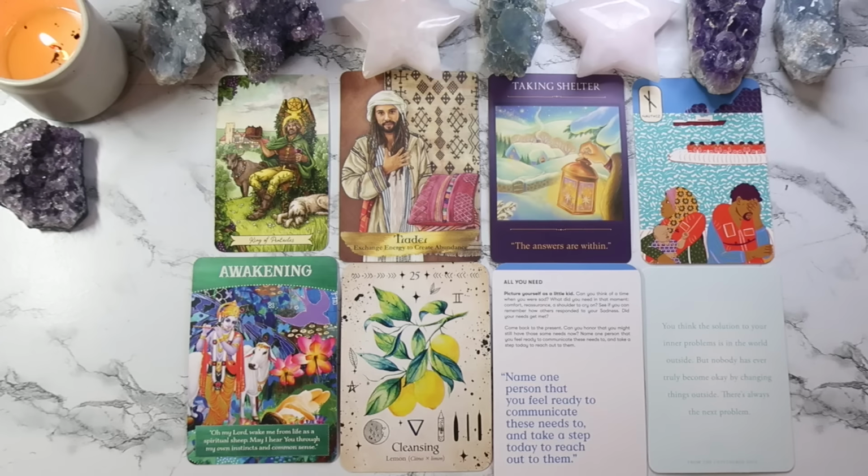Now if you're feeling like, okay, my situation doesn't look like this yet, this could be what's to come in the near future, which is a good sign, because when I see the King of Pentacles coming up, it's always a good sign because it represents abundance to me. But just remember, abundance can look and mean different things to different people out there.